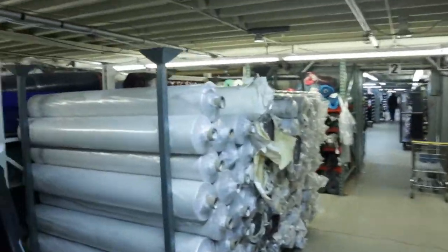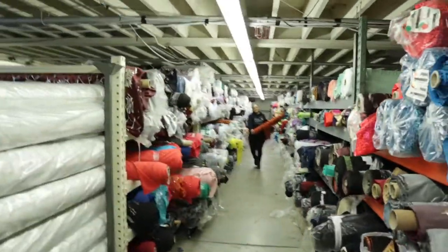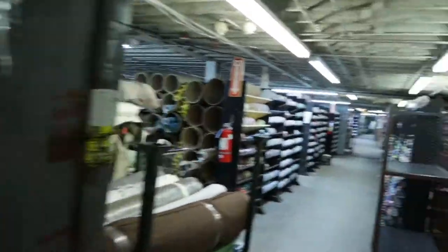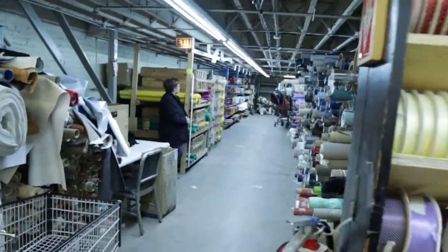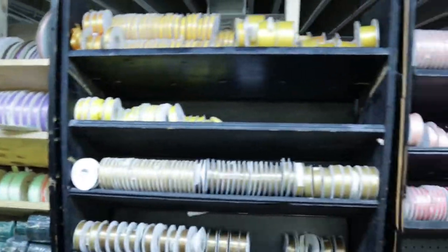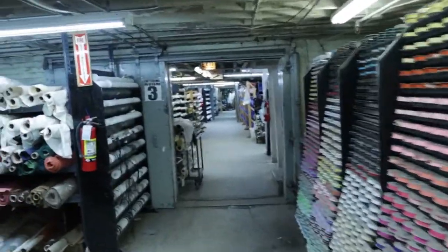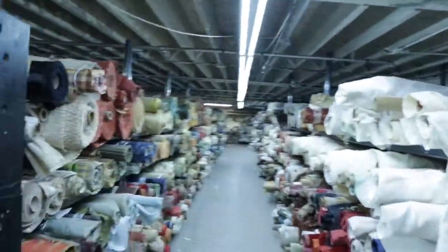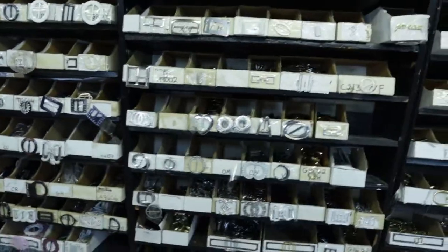So, just so you guys can see what's in front of me, we got aisles and aisles and aisles that just keep going. Now over here we have some ribbons, we got some more feathers, more ribbons, lots and lots of ribbons actually. Forget what that's called, I think that's more like upholstery stuff. We got stuff if you want to make any belts. So we got some belt buckles.